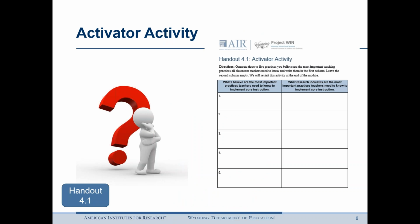Please locate handout 4.1 in your participant workbook. With a partner or by yourself, list 3 to 5 of the most important teaching practices you believe teachers need to know in order to implement core instruction or interventions. As we move through the module, we'll revisit this handout. So fill in just the first column, and as we go through the module, you can fill in the second column. Pause the recording to complete the activity.